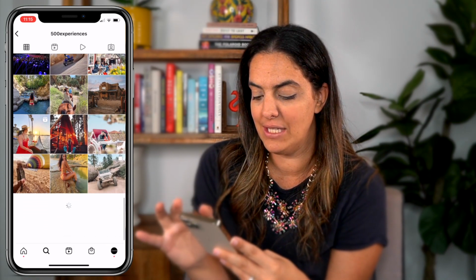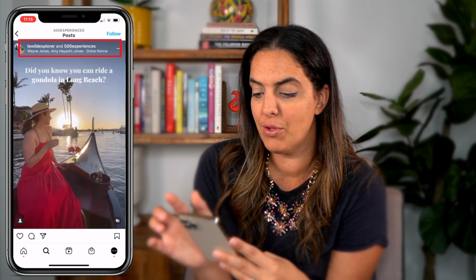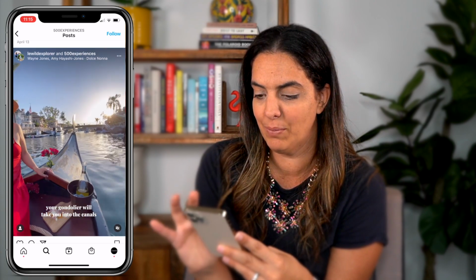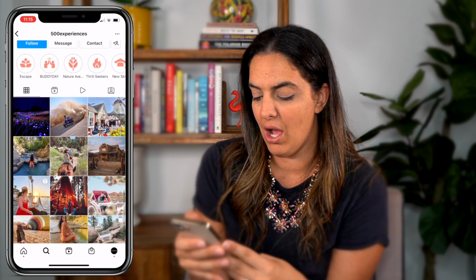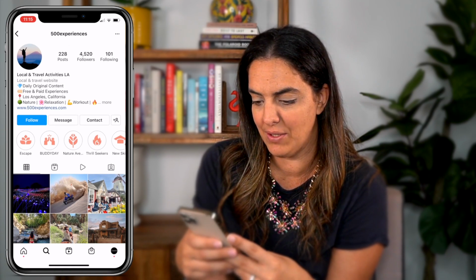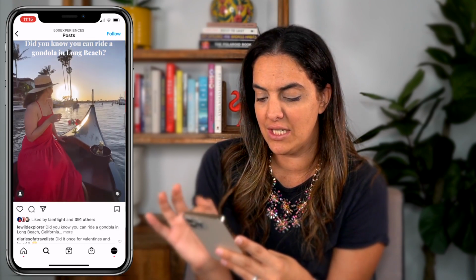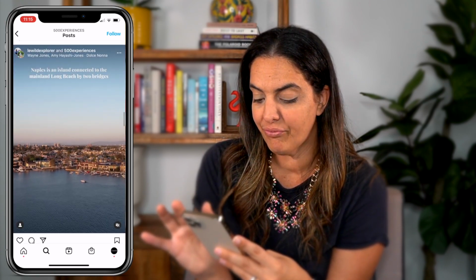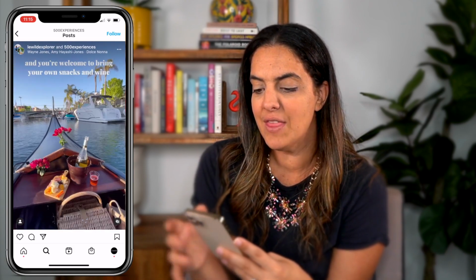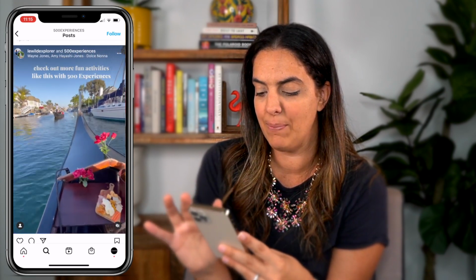And when you scroll down, you're going to see the same post on this account, right? So they're both posting the same post, whether it's on The Wild Explorer's page or on the 500 Experiences page, which appears to be a local and travel website in LA. And given that Janine does this type of content, it makes so much sense for them to partner and collaborate, right? So this is visually how it looks. It appears on both feeds and both people get to post it.